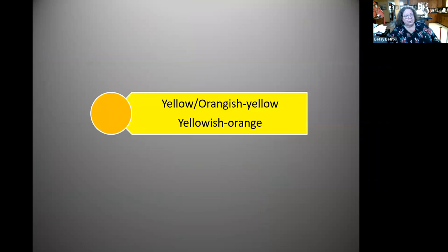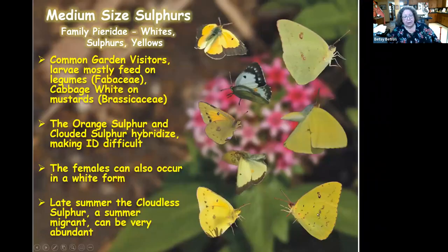Now the yellow, orangish yellow, or yellowish orange. This is a big group. These are the sulfurs, and we have lots of those. Those are some of the most common butterflies you're going to see in the summer. And these are what I call the medium-sized sulfurs. Well, maybe medium, I don't know.